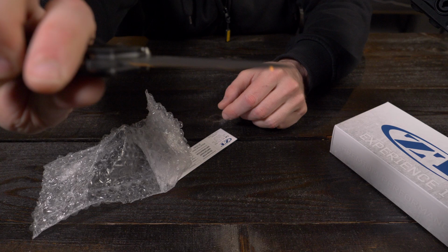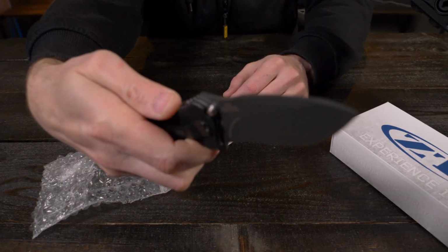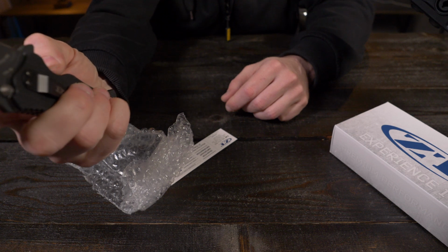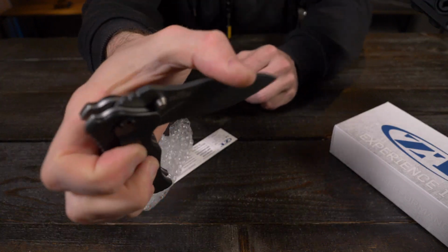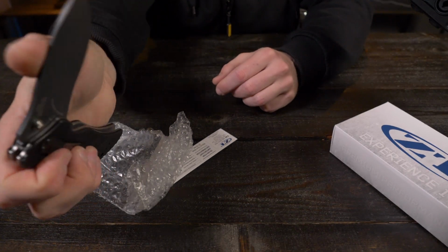Oh man, look at that blade. That recurve style blade right there. Some nice jimping near the spine. A very stumpy pocket clip there that's not quite deep carry. A liner lock right there. And oh, is it assisted? I think this is assisted. Yeah, there's a little spring kickback right there. So very cool.